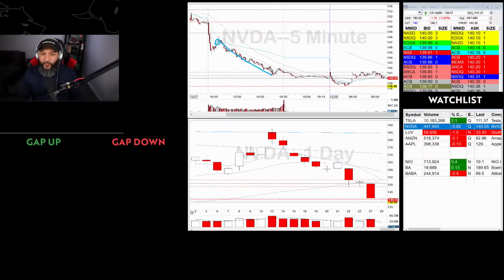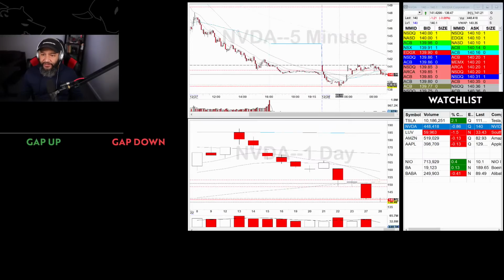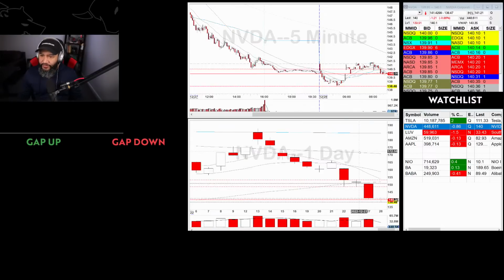And you can see how well this thing sold off. So that is Nvidia. I think today that it will be good to have them on deck. They're not pushing heavy volume right now. They're not moving a whole lot. Pretty much flat after the bounce this morning from 138 up to the previous day close. But let's see where it goes. I think it'll be a good one to have.